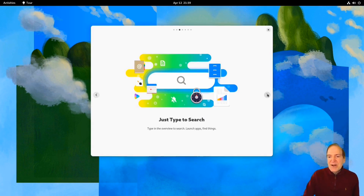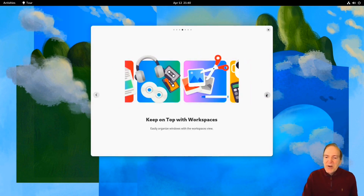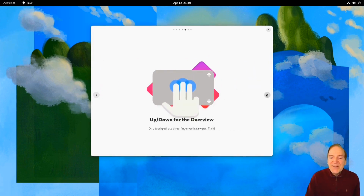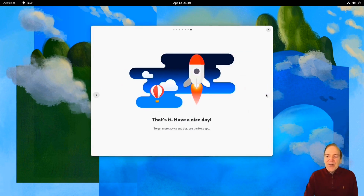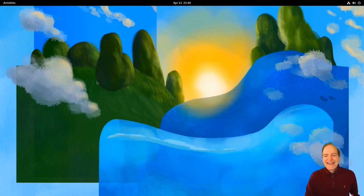Here they talk about a search. So you can simply just search and find your apps quickly from the menu. And then they talk about workspaces, which are available, and they kind of scroll horizontally, which is nice. And then you got your up and down gestures for an overview, like on your finger touchpad, or you can go side to side for horizontal swipes, 3 fingers, and that's it. So have a nice day.